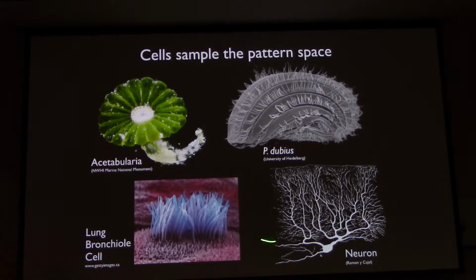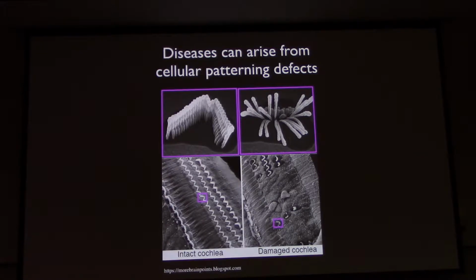So, for example, this is a cell from our lung bronchiole, and this is one of our neurons, which we're going to hear more about in the next talk. So cells can achieve this amazing diversity of form, which is really intimately linked to their ability to do different functions in our body. And it's not just that this patterning is a fundamental process, but it's also linked to disease.